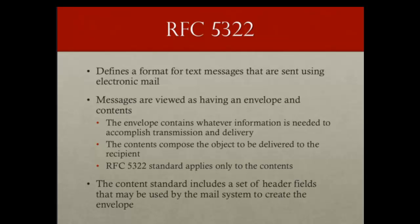RFC 5322 defines a format for text messages that are sent using electronic mail. It has been a standard for Internet-based text mail messages and remains in common use. In the RFC 5322 context, messages are viewed as having an envelope and contents. The envelope contains whatever information is needed to accomplish transmission and delivery. The contents compose the object to be delivered to the recipient. The RFC 5322 standard applies only to the contents.